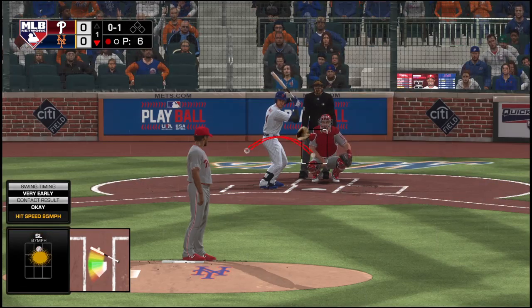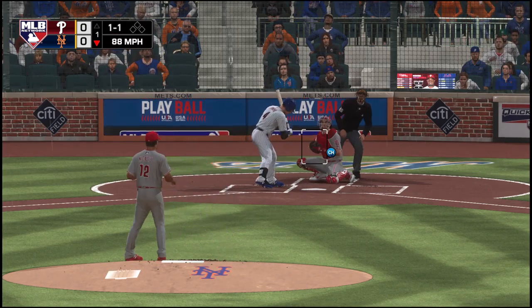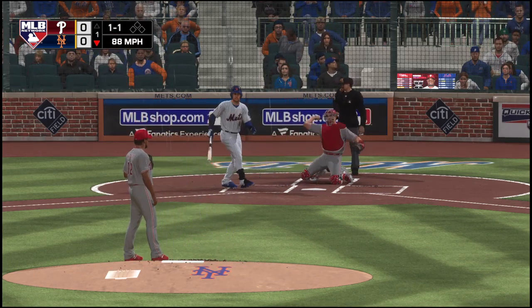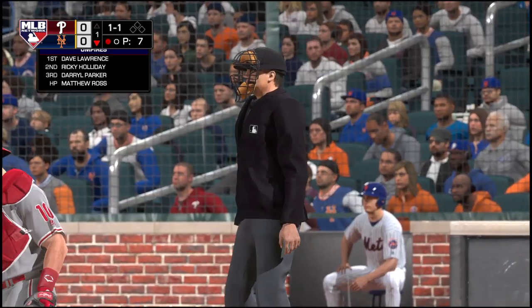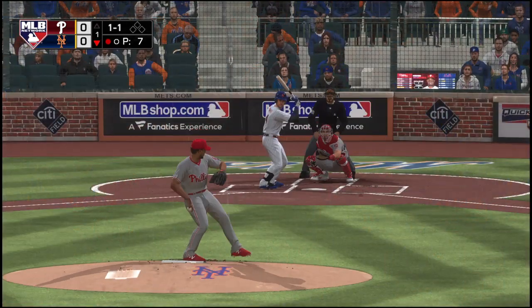1 out, nobody on. And now a pitch that's taken here by Lowry as that evens the count at 1-1. So let's take a peek at the umpiring crew in this one. Behind the plate is Matthew Ross.